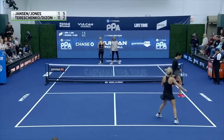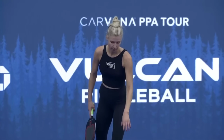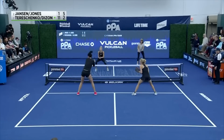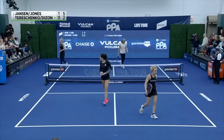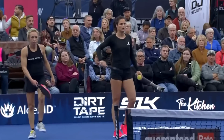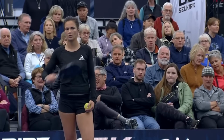Second serve. Don't mind the choice from Dizon of just throwing that ball up in the air. Tough to put this ball away, but they were able to just get enough on that overhead from Jansen and Jones to stay ahead. 2-5-2. Side out. She's got good put away on that overhead there. Jones doesn't hit the ball as hard maybe as the rest, but plenty on that one. Yeah, and good angle too. Anytime you don't have that thumping power, if you can open up the court with angle, that's probably going to be your best bet.